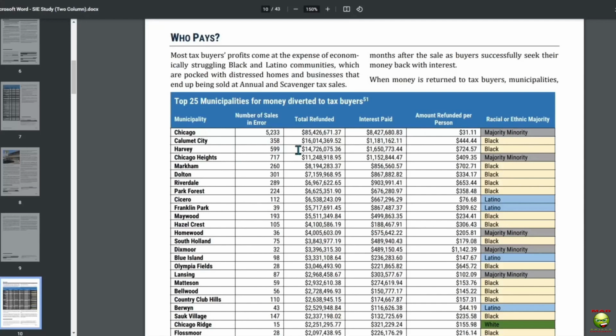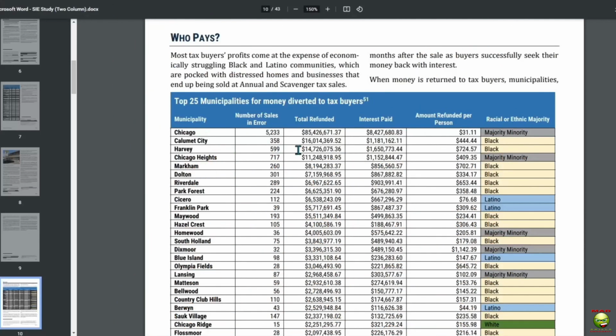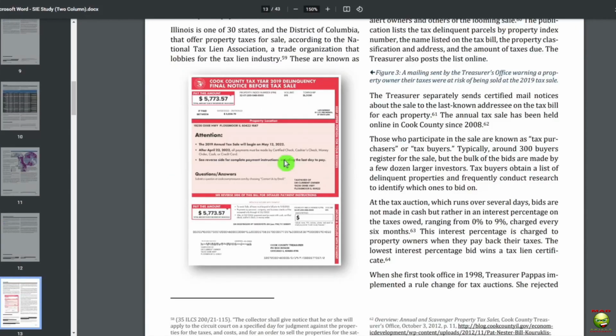But if there is a sale in error, then you say, I don't want the house. And you give it back to wherever you got it from. So if it's the city of Harvey, if it's going to be Chicago, the little town has to pay. Chicago paid $85 million in what they call an error in sale loophole. Only Illinois has this. Some crooked politician created this so people can make money.